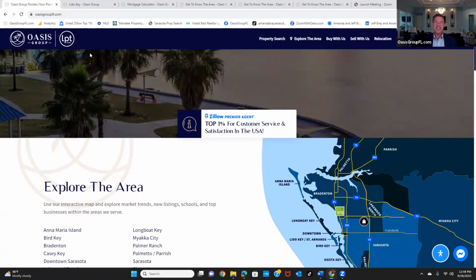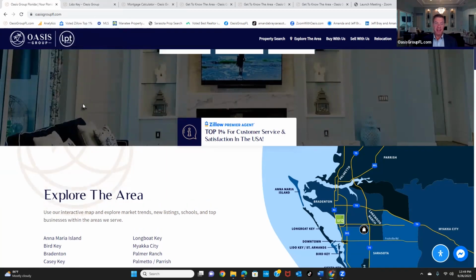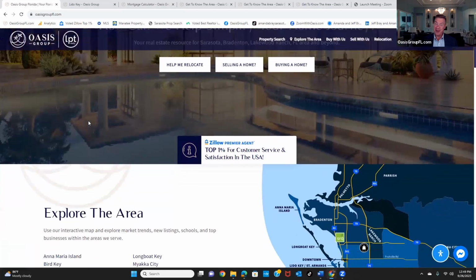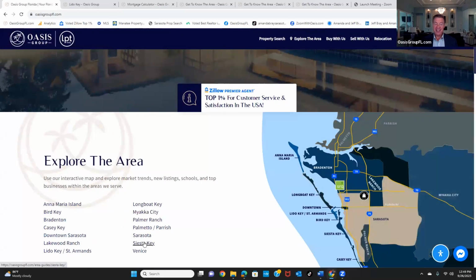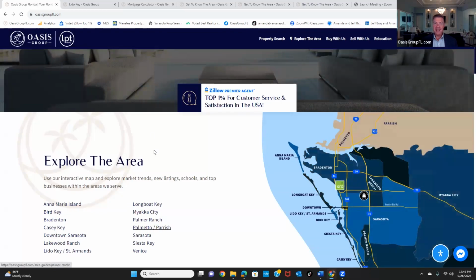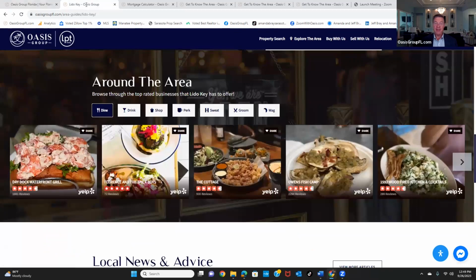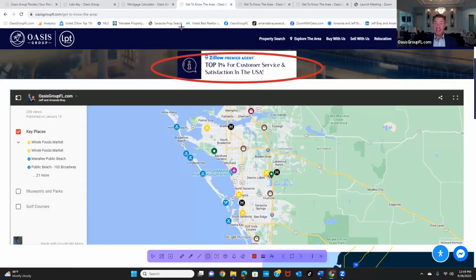All right, as promised, here is the map. And we have a website, oasisgroupfl.com. You can just come here. Everything is free. We don't make you put your phone number or email or anything like that. And here is our area of expertise. You can just click on any one of these and it'll go. We also have Yelp reviews and we have a mortgage calculator here. And basically we have everything you need in order to get started. But here is the map.